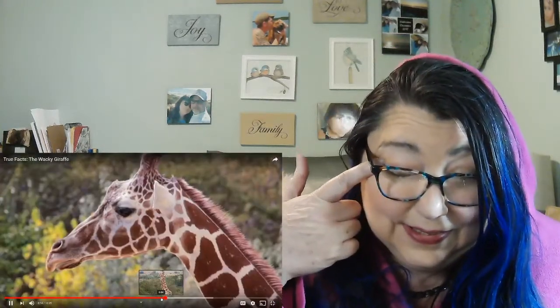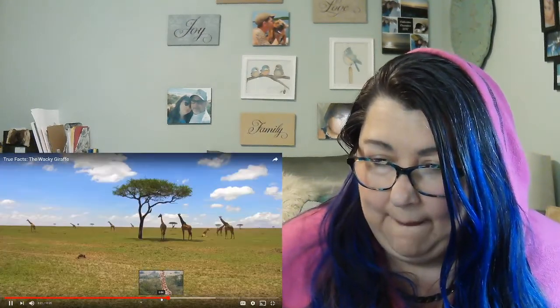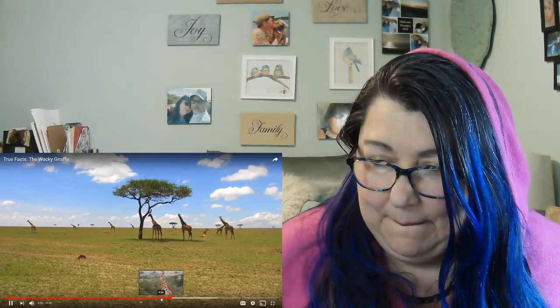Like the rest of its body, the giraffe's neck is covered in a unique pattern of spots, which it partially inherits from its mother. This remarkable camouflage makes the giraffe virtually invisible. Where are they? You don't know.